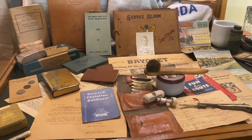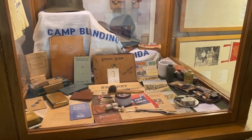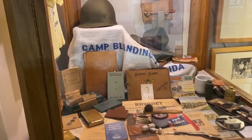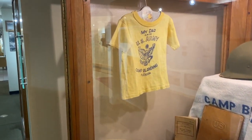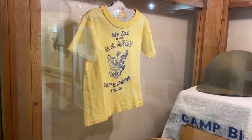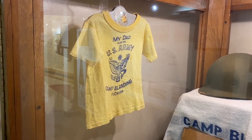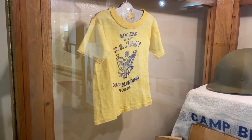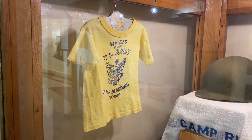There were also items in the PXs that soldiers could buy for their families. And as you notice up on the wall in this display, there is a shirt for a youngster. So my dad is in the U.S. Army, a very common display item, a very common PX item for soldiers to buy if they had a young child at home.